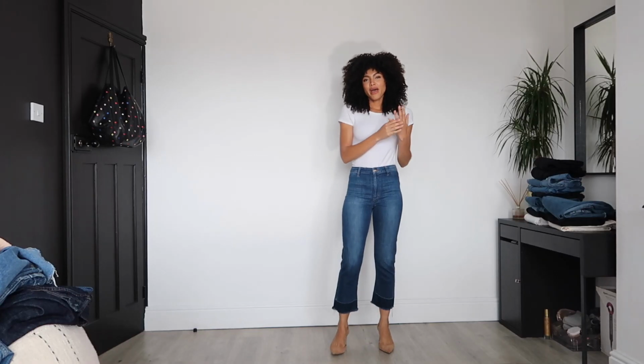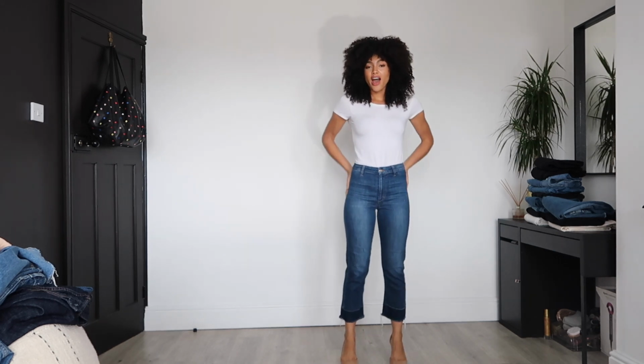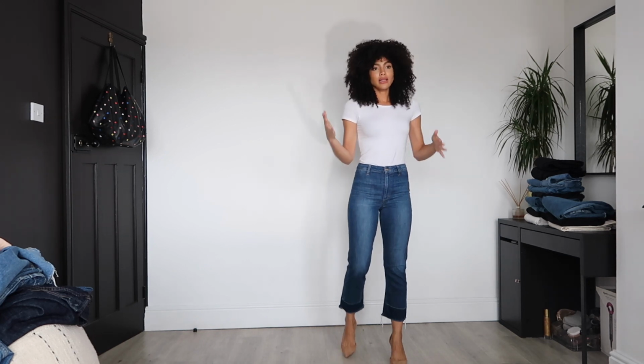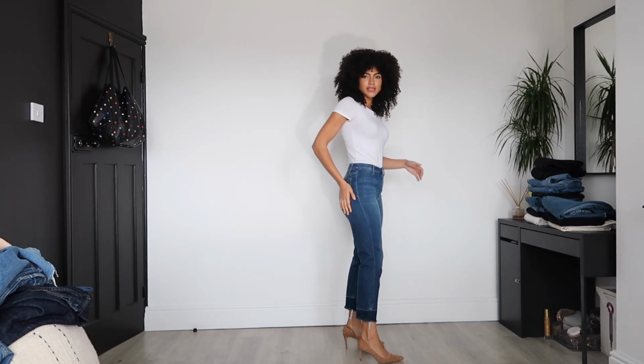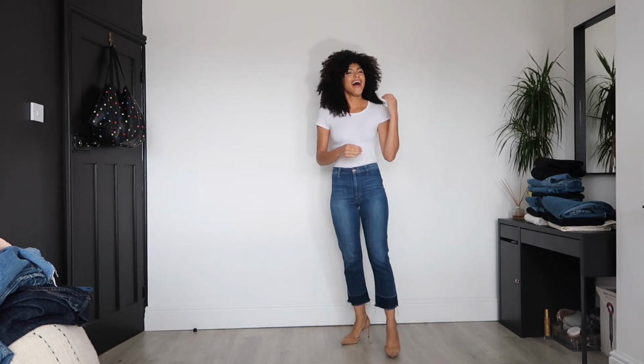We've got another pair of Joe's jeans here. These are the Jane, and they're a high-rise cropped jean. Initially, looking at them, I like the style. I really, really like the style and the fit and everything. Really comfortable. These are a 27. They fit really good. Like them on the bum, check.